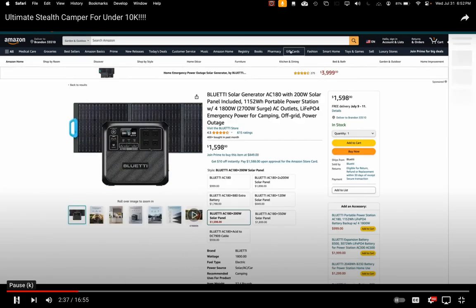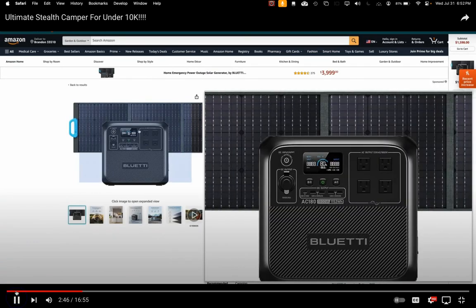So this item right here will be the basis for the entire thing. Because the Honda Element has a somewhat flat roof, we can actually drill holes and install solar. Now, I would recommend more than one panel, but it'll do for the time being.